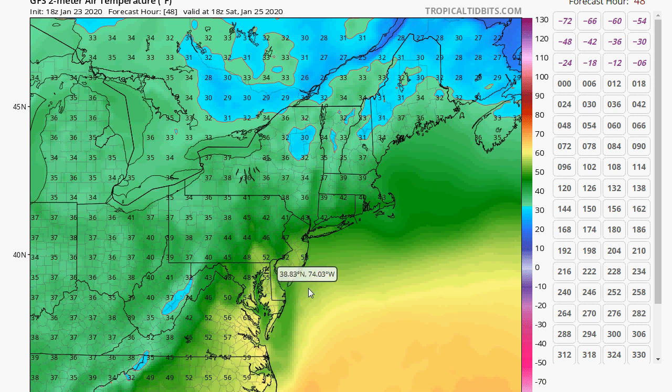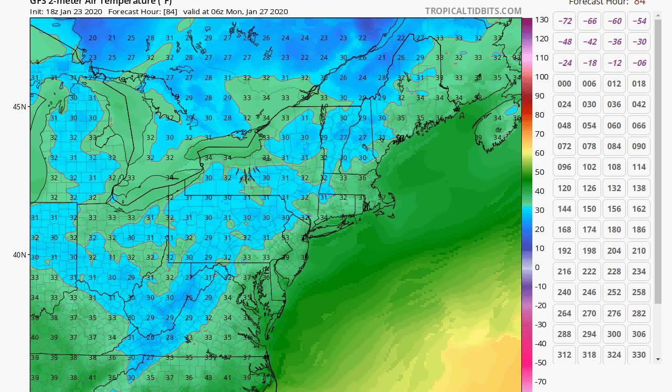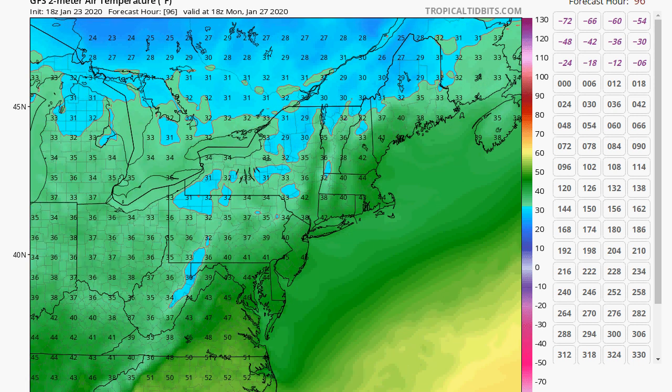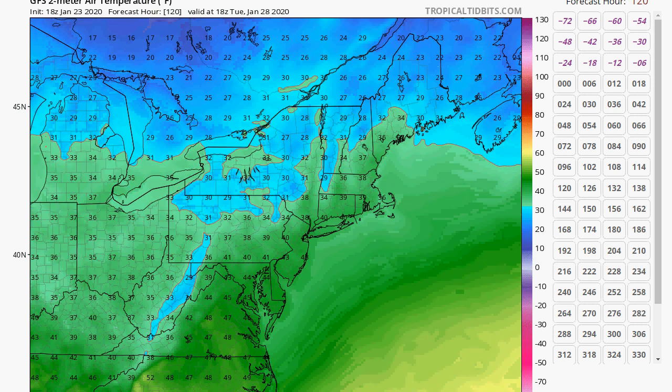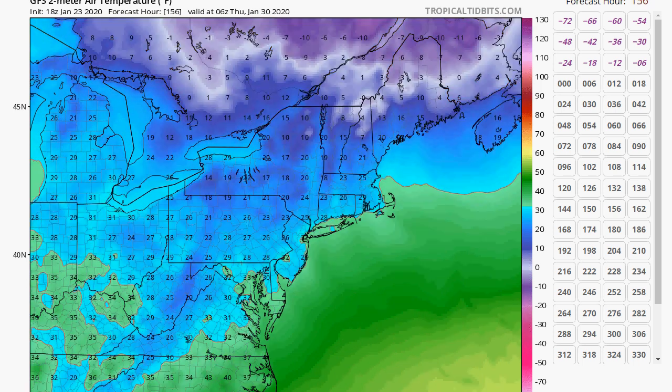So you're going to get that LLJ that's going to transport warm air and moisture into our area, bringing the heavy rain Saturday afternoon into the evening. So temperatures go up toward 50 degrees, especially in New Jersey. Could be 50 on Long Island too, perhaps. And then some cooler air on Sunday, but still above normal. We're in the low and mid 40s. So we're still above normal for Sunday. Monday, mid 40s. Mid 40s again for Tuesday. Maybe mid 40s for Wednesday.